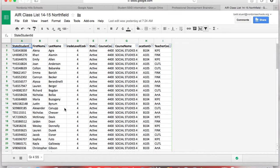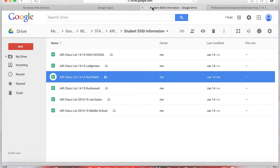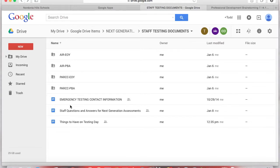Once you have this sorted for yourself, you can print it out. You can blow it up on a printer and you can cut strips out and provide it to the kids. Or if you don't think that would be good for them, you can create little note cards, rewriting the SSID numbers out carefully onto those cards for the kids. Either way is fine, but that is where you will get the SSID numbers. Also on that day, I referenced that you will want to have emergency testing contact information. Again, it's in your email that you received, but it's also here in the Google Doc.